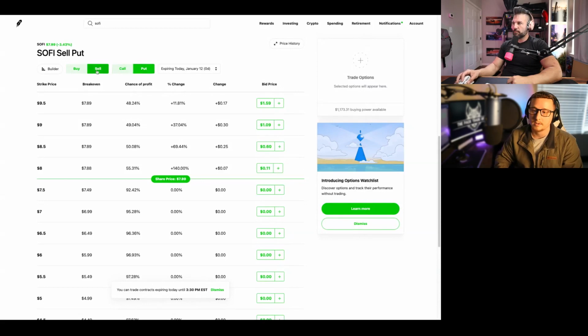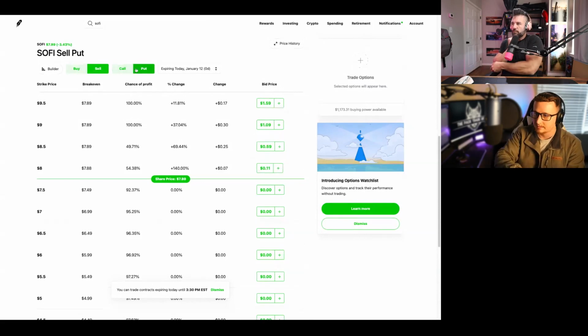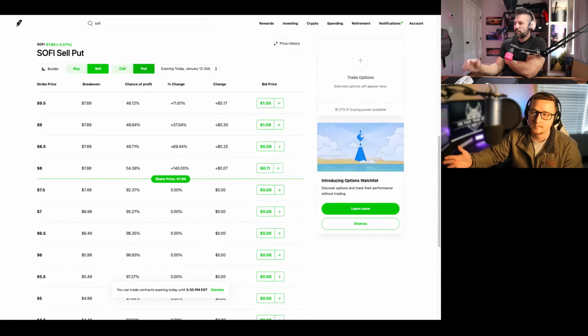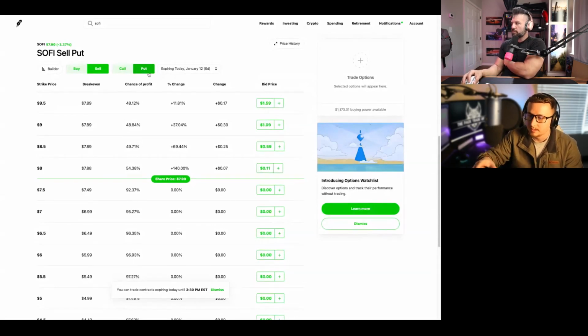Because we are doing cash secured puts, we're going to click that sell button just like Alex did. Then you're going to click that put button. And now this is where a little bit of analysis comes in for whatever asset you're looking at. A lot of people analyze stocks in so many different ways, guys. There's so many ways of trading out here. I'm not going to tell you that the way I'm doing it is the way, because it's not. You can make money just like in real estate with so many different ways.